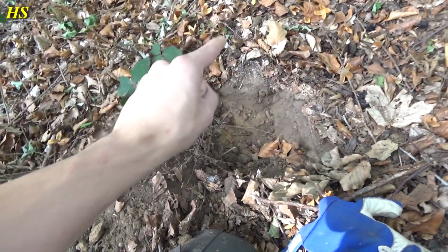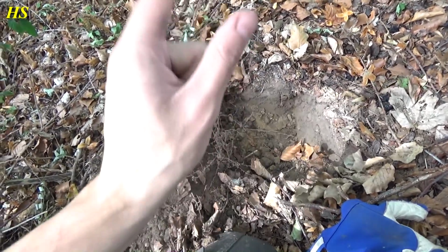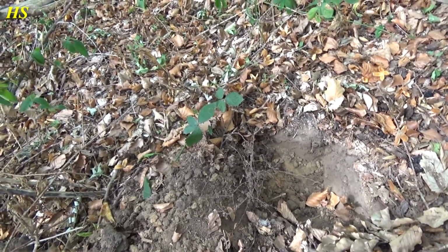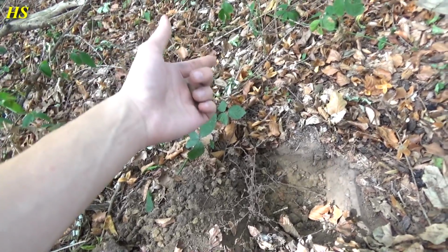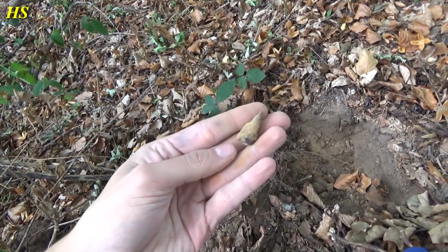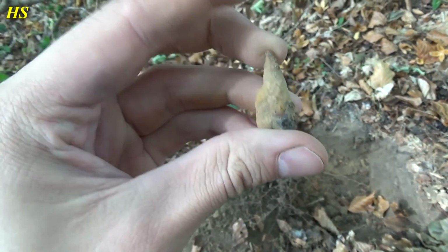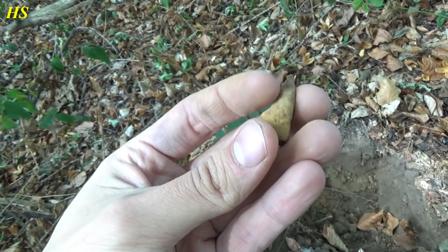Alright, so we keep finding those lead bullets. They give a very good signal, which is very irritating. They're just everywhere. I think I found maybe 20, but right now I just found a rifle bullet. I think it's German. So that's another World War II find.